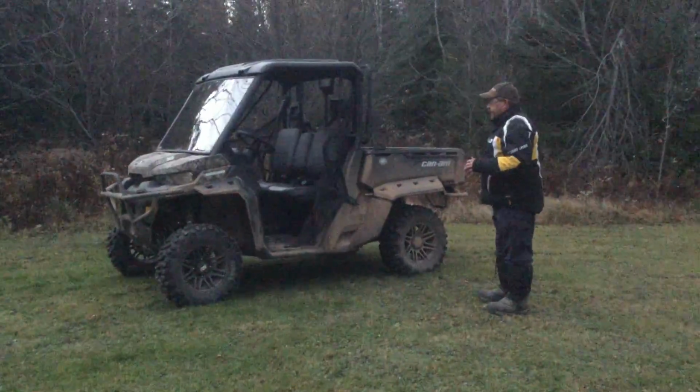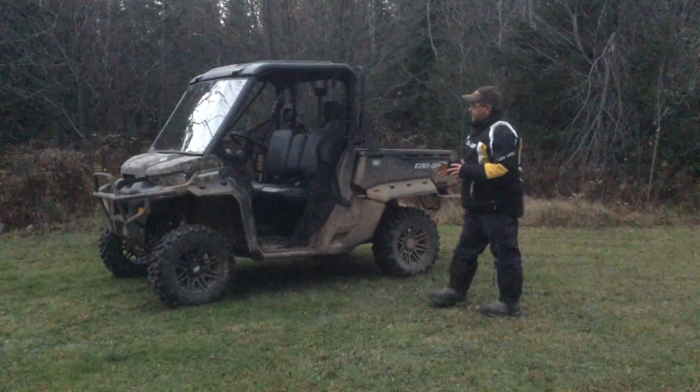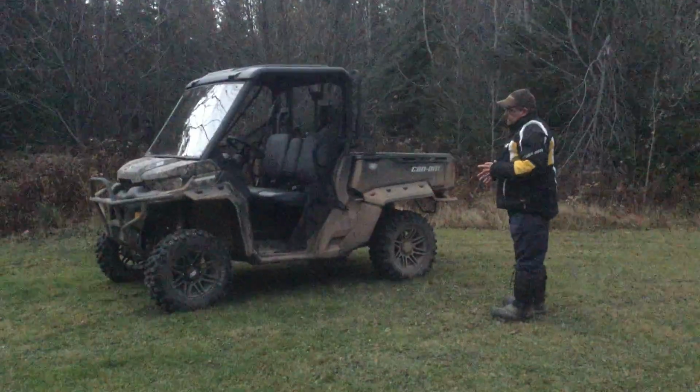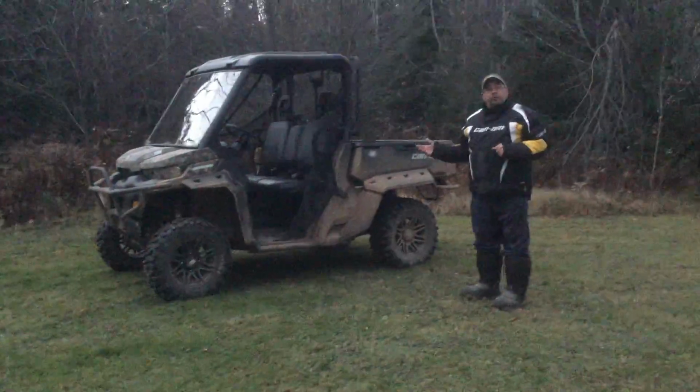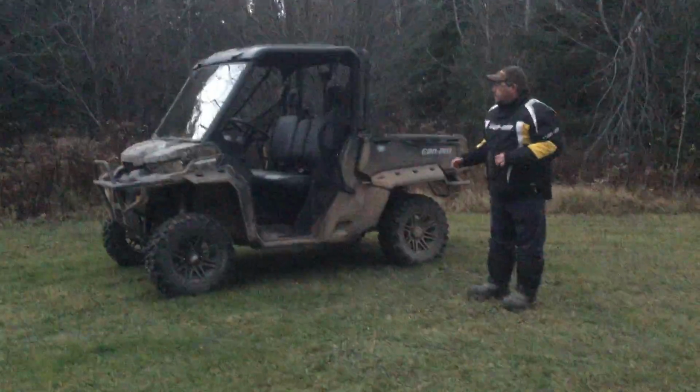It worked phenomenal yesterday. Fuel mileage on this, it's a 40-liter gas tank, and we went 120 kilometers and there's still over half a tank of fuel in it, right?